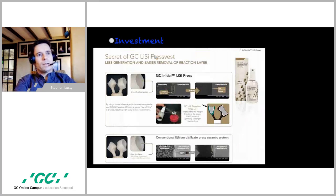So lithium disilicate has definitely had an upgrade in LiSi Press. So it seems only reasonable that the peripheral products should get the same treatment. The investment is such a great addition to this family of products, but one that I did not immediately get along with. The reason I struggled with this at the beginning was the misuse of the SR spray. I was just not applying it correctly and was inadvertently increasing the reaction layer rather than reducing it. So I'm giving you these guidelines so that hopefully you can avoid the same mistakes.